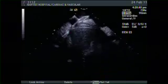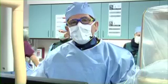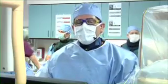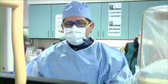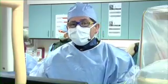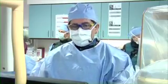The association of an atrial septal aneurysm or a hypermobile septum in the presence of a patent foramen ovale is considered to increase the chances of having a shunt and embolization. But the atrial septal aneurysm by itself, without any evidence of communication, is not really associated with pathology at this point.